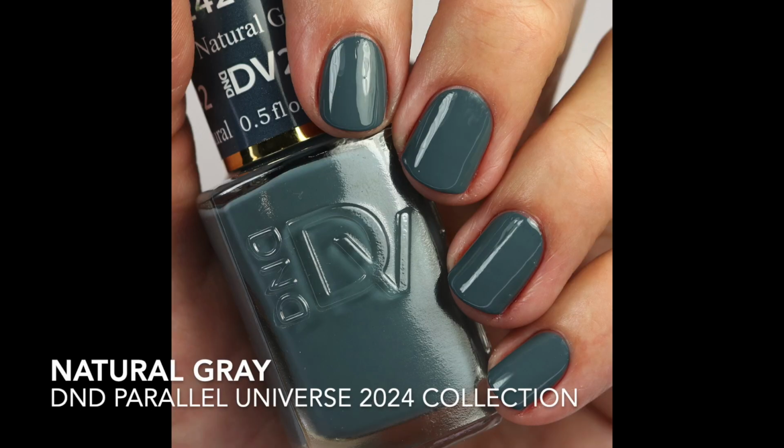It's gorgeous. It's a little bit cooler toned and has just a hint of blue in it. It's just a stunning, stunning mid-tone sage. And then DND has sent me a lot of polishes, and this one's called Natural Gray, and I really love this one so much. It's such a unique color.